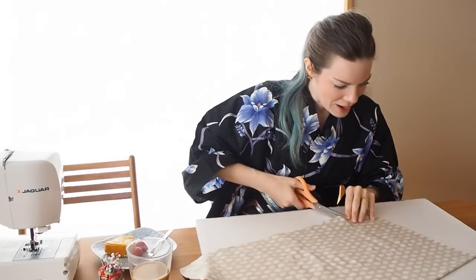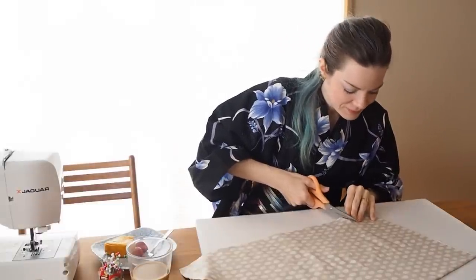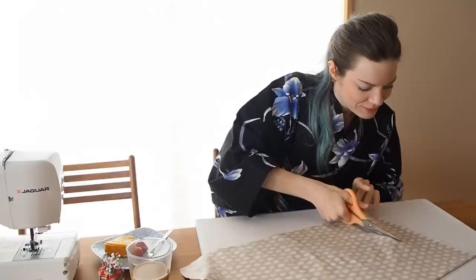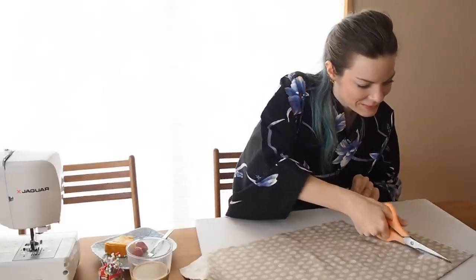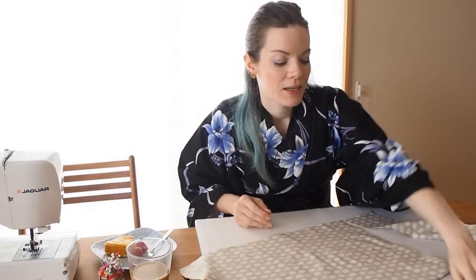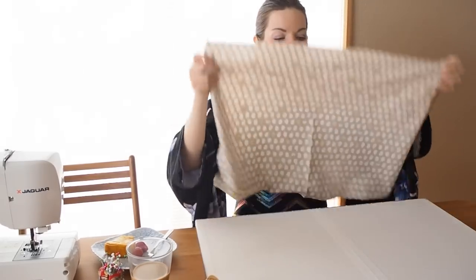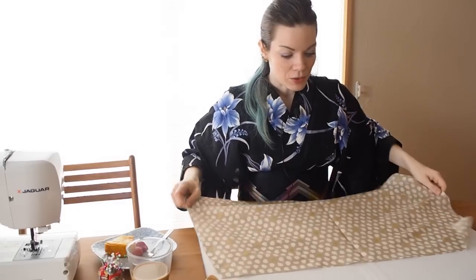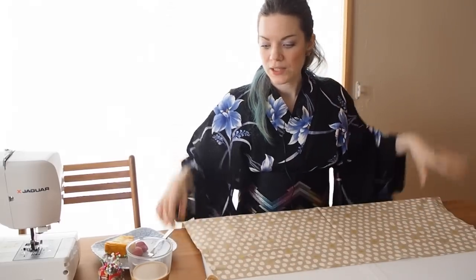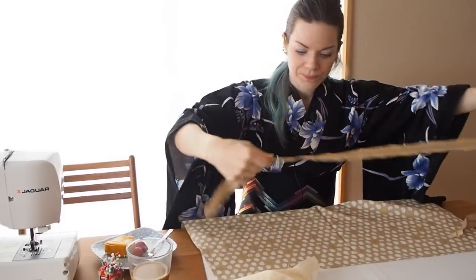So I'm going this way. You're allowed to hate me for it, but for all those peeps out there who also are not a math genius, yes, you can sew without being a math genius. It's fine. You will just probably have to do more work.